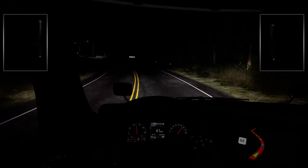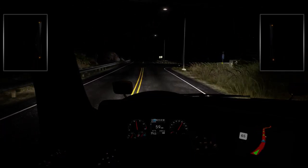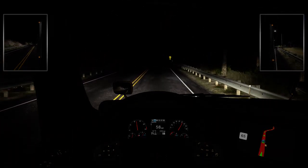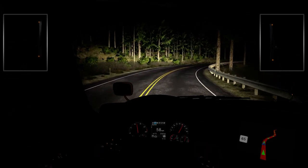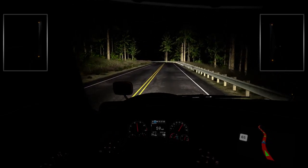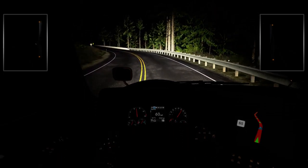Actually, guys, if you're looking for a good little day cab to run some of these trailers, like your own fleet trailers, this would be a great little day cab for that. Since that's the only option it has right now, this truck would be perfect for that. It is a really good model. They've done a good job with it.